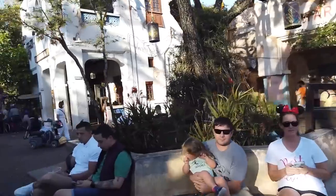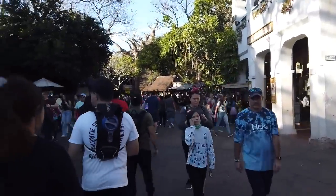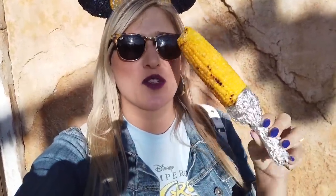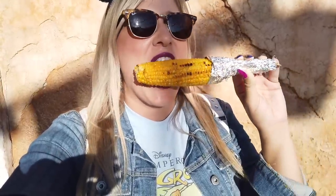It's been a while since we've fed, so let's go get one of my other favorite snacks in Animal Kingdom that's just nearby. Say hello to the corn on the cob from the Harambe Fruit Market. This is grilled corn on the cob, grilled right in front of you, and then tossed in delicious African spices.